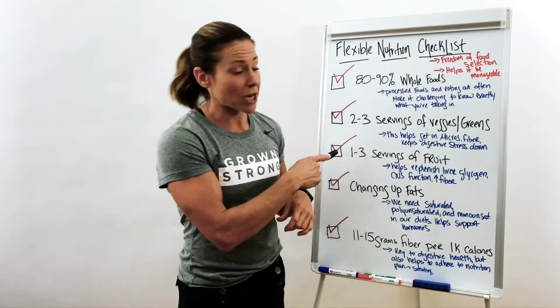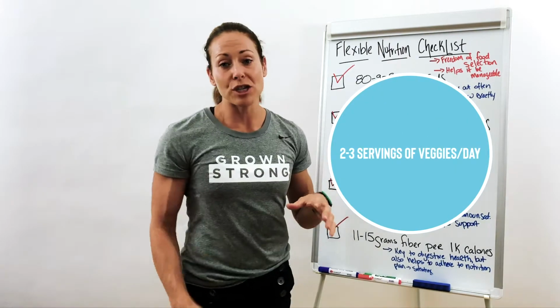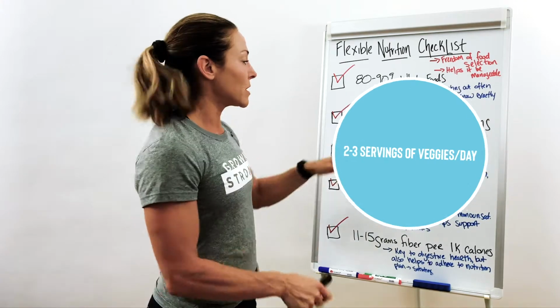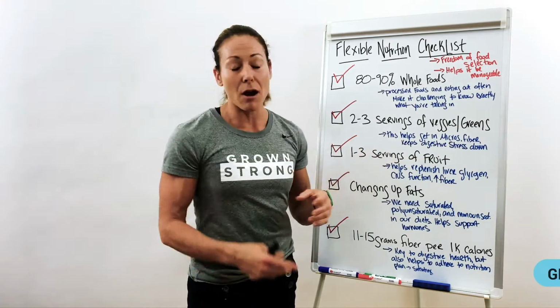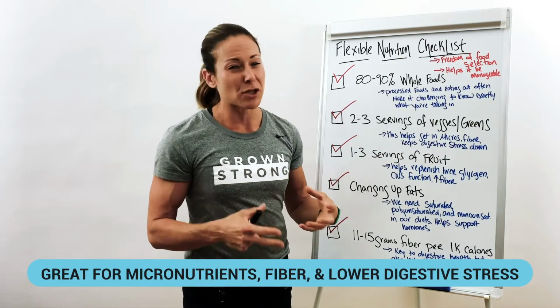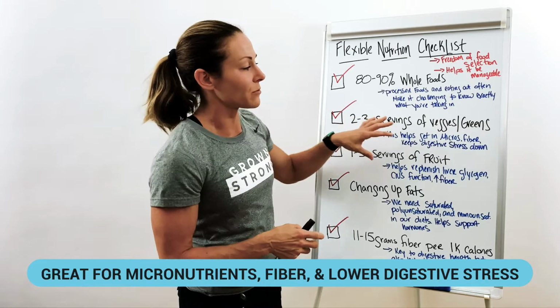The next one that we're gonna check off, 2 to 3 servings of veggies or greens a day. This is a minimum recommendation. The reason for this is it helps us get in our micronutrients, helps you get in fiber, and it will keep digestive stress down by going with about 2 or 3 servings.